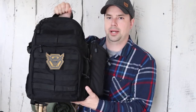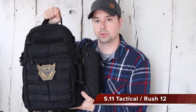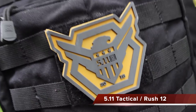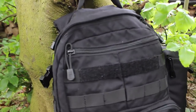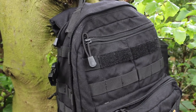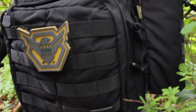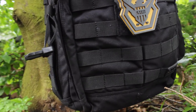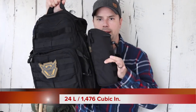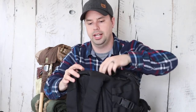Switching back to tactical backpacks, this one is from 511 Tactical, and this is the bag that I bring to work in uniform. So I really like the Rush 12 a little bit more than some of the other 511 bags, because it's still small, it's not going to take up a lot of space, it's not going to trip my coworkers and things like that. It has a big, large admin pocket on the outside. It's got MOLLE webbing, and so I've attached this CamelBak water bottle attachment to it. It's got a place for your sunglasses, and it's a nice little pocket for that.